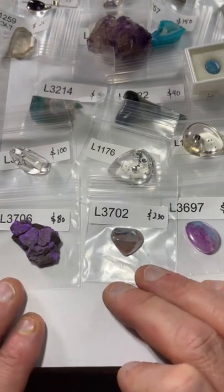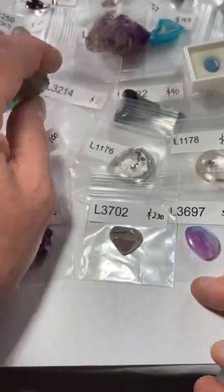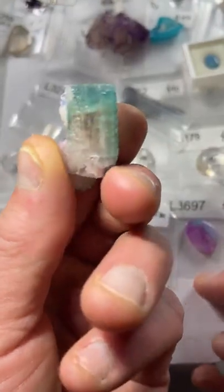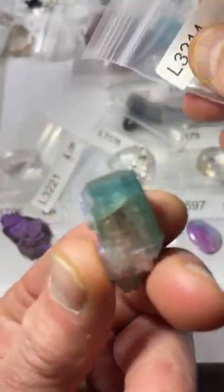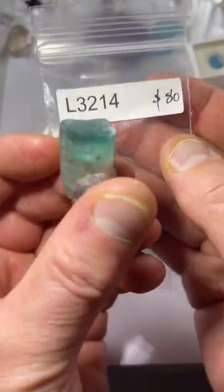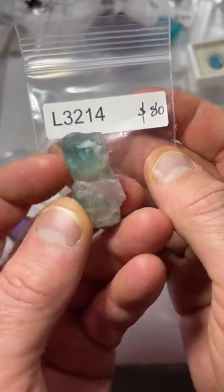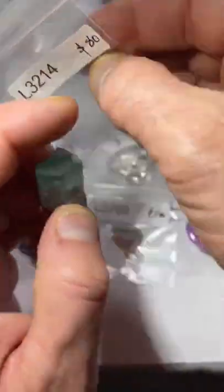What is 3214? Which one is that? 3214 is a tourmaline from Namibia. That one there, $80. Teal tourmaline, Namibia, 2015 or 14, something like that. $80 on that.